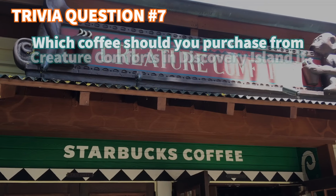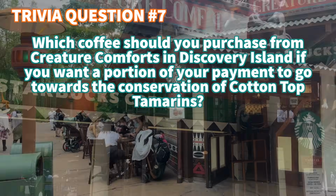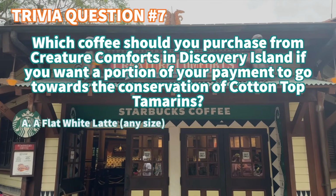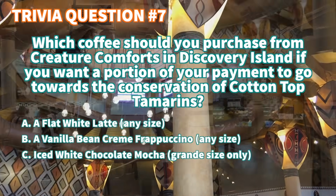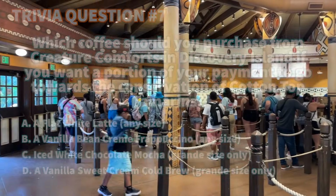Next trivia question: which coffee should you purchase from Creature Comforts in Discovery Island if you want a portion of your payment to go towards the conservation of cotton top tamarinds? Is it A, a flat white latte, B, a vanilla bean cream frappuccino, C, an iced white chocolate mocha, grande size only, or D, a vanilla sweet cream cold brew, grande size only?